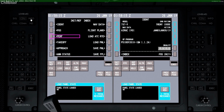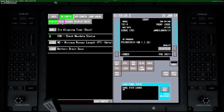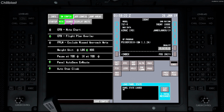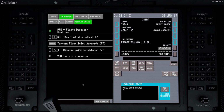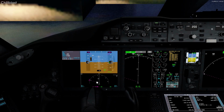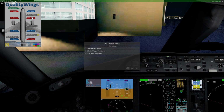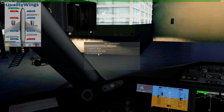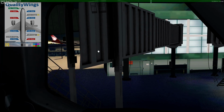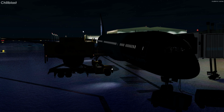So first of all, what I really want to do is, not jump ahead, go to the config here and go to this and turn that down a bit. That looks good. Catering is finished. I'll go and request boarding. Undock, don't select. I don't want to undock itself. Close you, after cargo. Did I click the forward cargo? No, I did not. Oopsies.